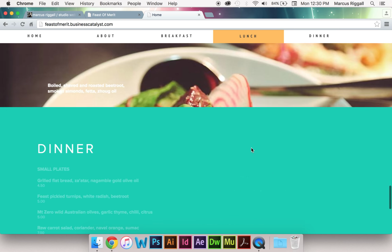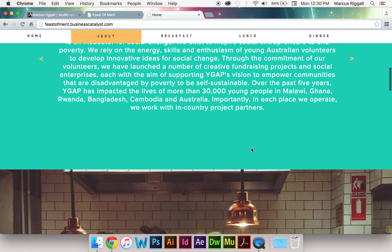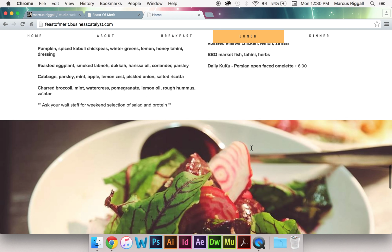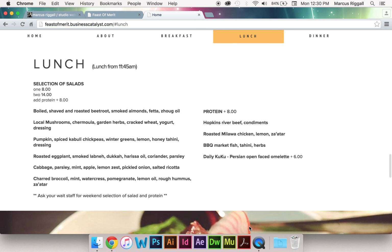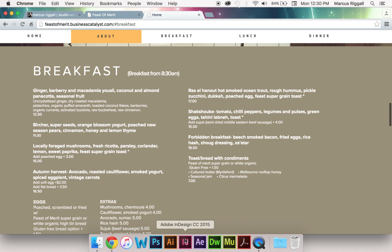So the obvious thing is that the menu is very easy to see. It's very visible. There's no clicking, it's just scrolling, and you can just go through and you can see everything, the key points of information. Then down the bottom is the opening hours. Or if people don't want to scroll when they land on the homepage and they know they want lunch, they can click on lunch and it will scroll directly there. Or they can go to about or breakfast.